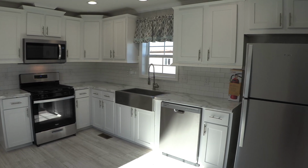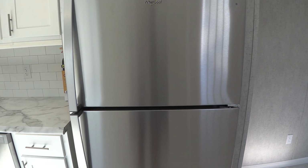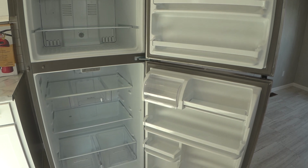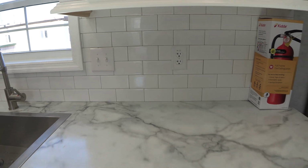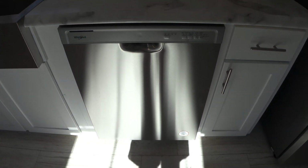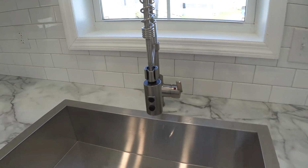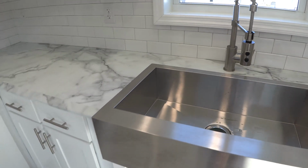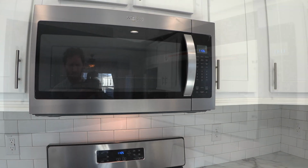Here's the kitchen. I think the stainless steel appliances, which are all brand new, look really great with the white cabinets. Here we have the refrigerator. Right here you can see that subway tile backsplash. The dishwasher. And this sink has an extending nozzle. Here's the microwave.